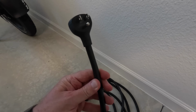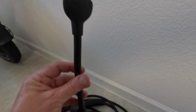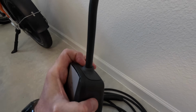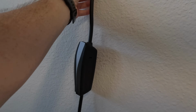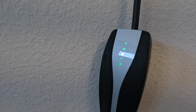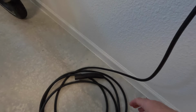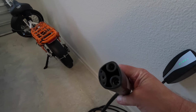And then here is the regular 110, and you see that just plugs in there. So let's see if I can do this one-handed here. We'll try this out. Put that down in there. There you go. Boom, just that easy. And then we'll put it up here and plug it into a regular outlet. And you'll see it lights up there, the Tesla logo. And the only other thing to do is just reach down here and grab the other end of the charging cable. And that's what it looks like on that end.